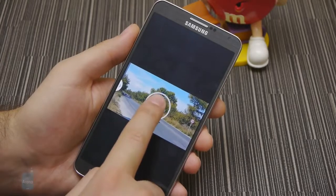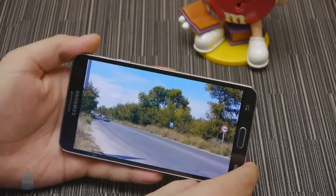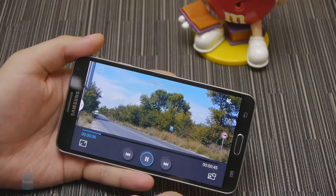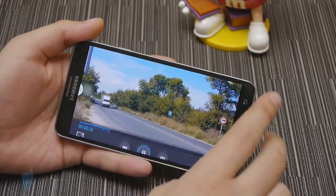The Samsung Galaxy Note 3 goes beyond Full HD. It can record video in 4K resolution, meant to match the native pixel count of those new fancy 4K TVs. And the footage does look pristine, smooth and with tons of detail.